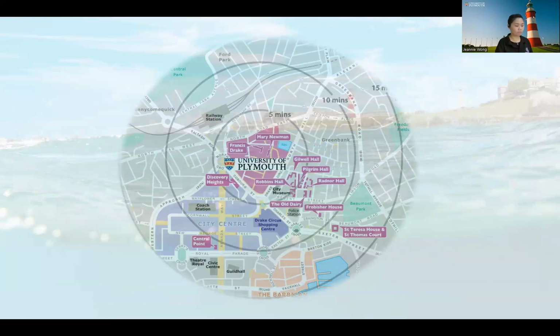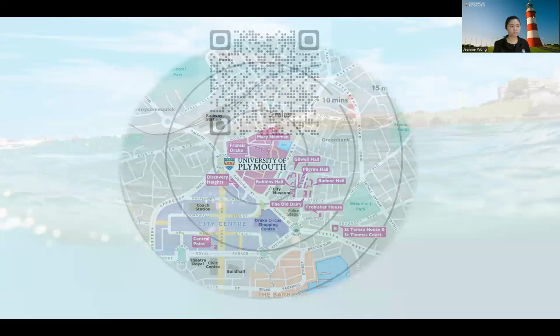But here's that map again. I know you've seen it before. You go, oh yes, I remember. You said that Plymouth has a lot of things all within a short walking distance. I did say that. I meant it. It also includes the off-campus accommodation as well. So the majority of things you would need on a day-to-day basis, including the off-campus accommodation, is still in this map.